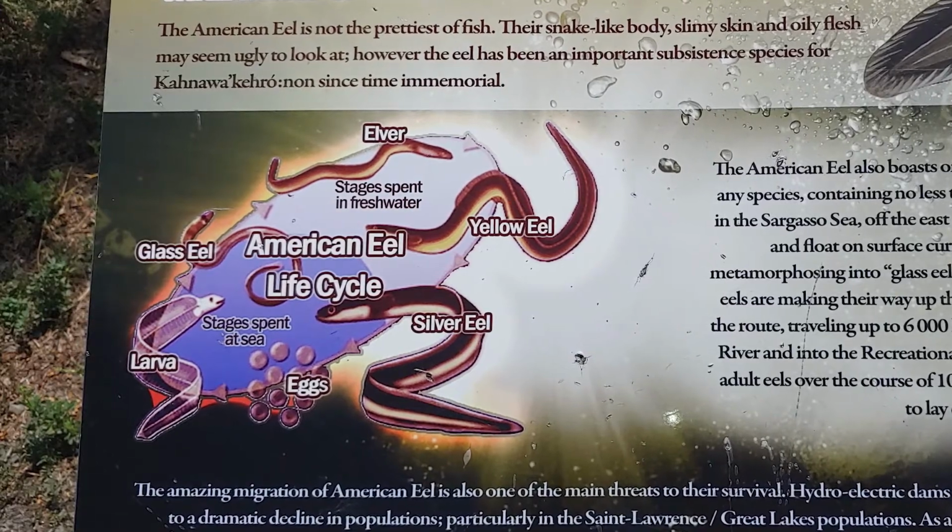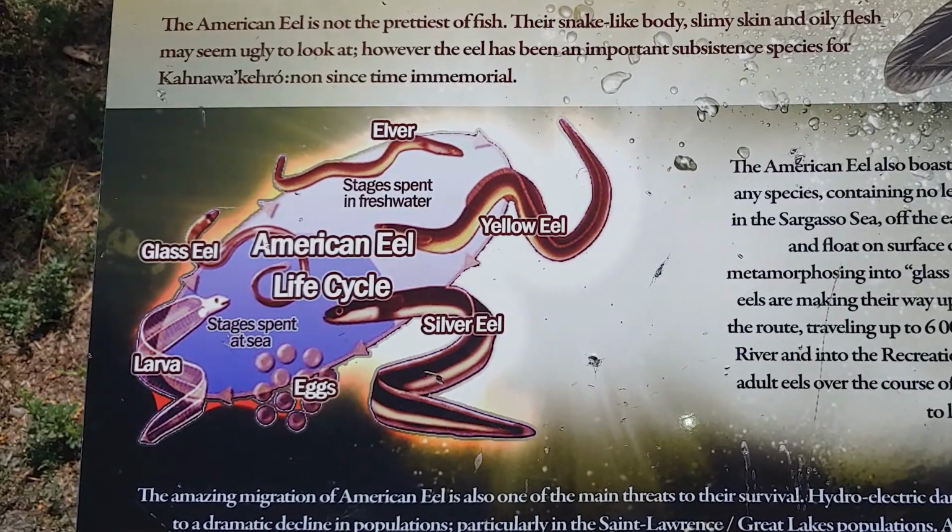At that point in their life cycle, they start making their way up the coast and eventually into the St. Lawrence Seaway and into our recreation bay. They'll live in this area for about 15 to 20 years, and then eventually they will return back to the Florida area where they'll lay their eggs and die. And then the whole cycle will start again. Well, the Kahnawake Enviroprotection Agency is doing surveys about their population because it has been declining recently, so we want to create awareness of them.